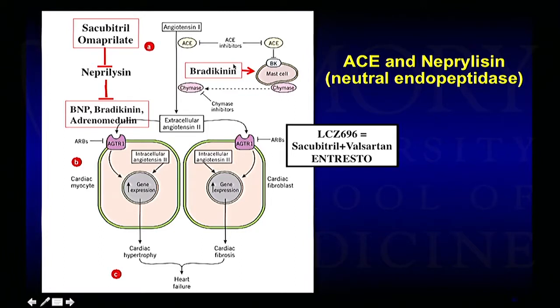If you look over this side, the ACE enzyme is the one that activates angiotensin 2, but also inactivates bradykinin, right? So if you use an ACE inhibitor, then you have more bradykinin in the system. Bradykinin is the mediator of sepsis, anaphylaxis, vasodilation, leaky capillaries, anything you want. You really don't want too much of that. Now, the other way of inactivating bradykinin is by neutral endopeptidase. So either you inactivate with ACE, angiotensin-converting enzyme, or with neprilysin.